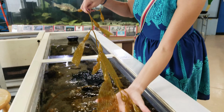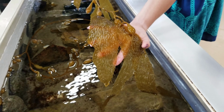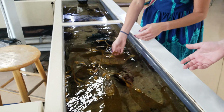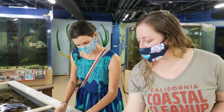Look at this. It's wonderful. Yeah, and you can see the bite marks for the red abalone. We have one California sea hare here that I've been munching on this. So we get fresh live kelp every week from our boat collection, and this way we have fresh food for these animals. Kelp is actually fantastic. So this is giant kelp.